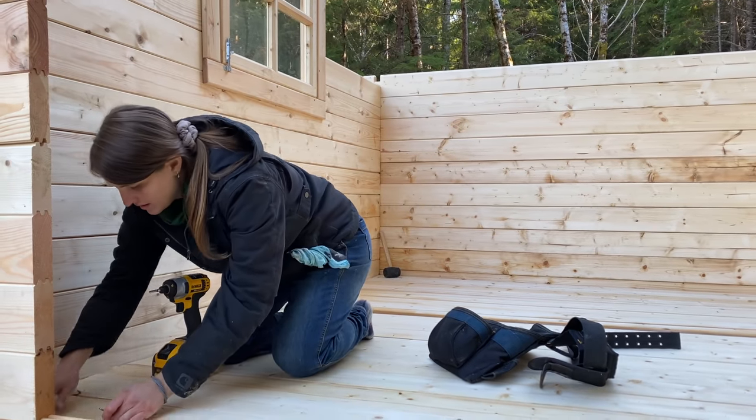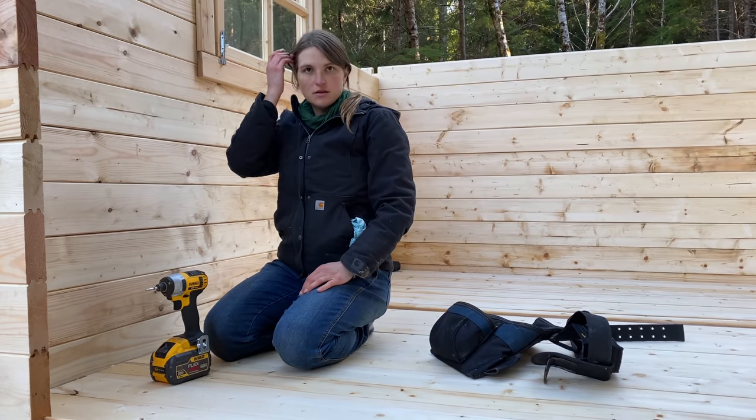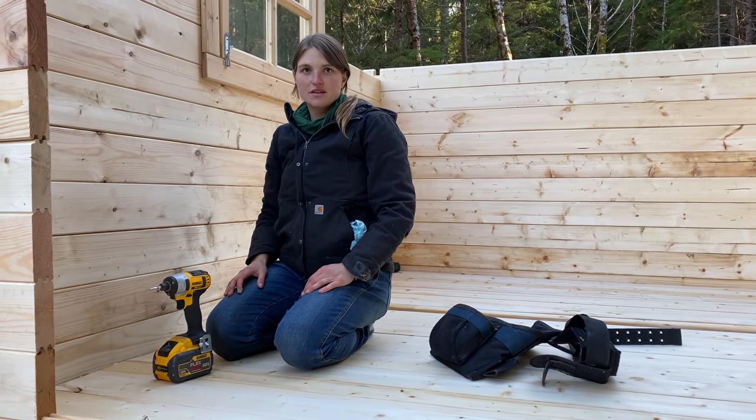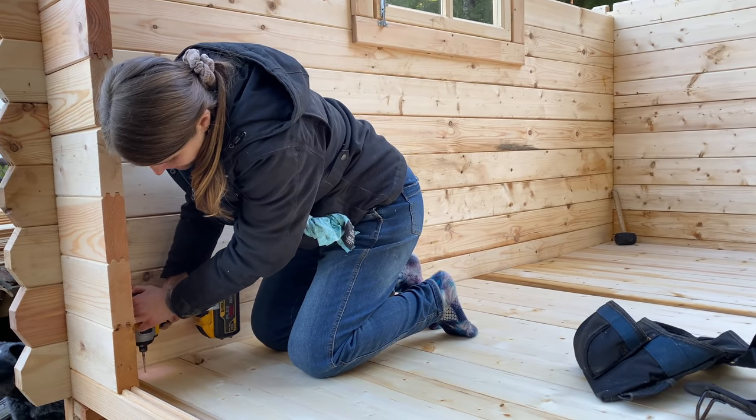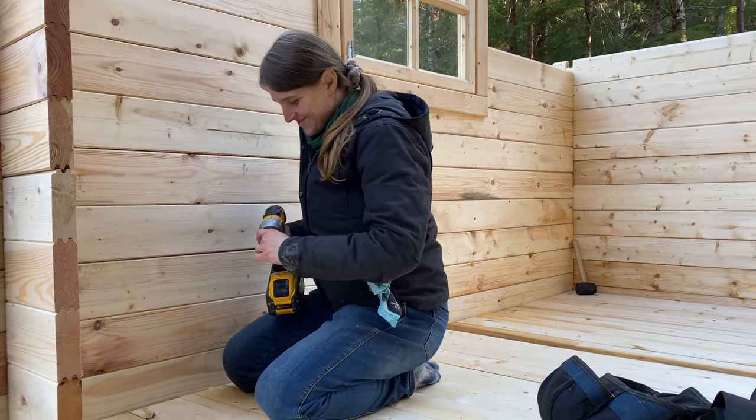Hey, one thing over this off-grid adventure is your screwing technique. What do you think about it? It's improved. Let's see. That was pretty sexy.